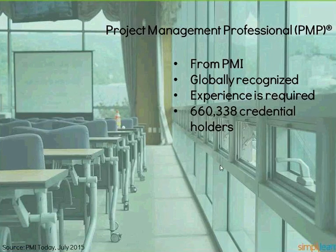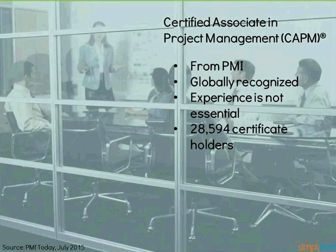CAPM, the Certified Associate in Project Management, is another PMI qualification, again globally recognised. It hasn't been around as long as some of the other qualifications, and globally the data again from the July edition of PMI Today says there are 28,500 certificate holders around the world. There are different prerequisites for this qualification. You don't have to have experience working as a project manager in order to put forward an application for the CAPM. That's a big difference.